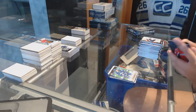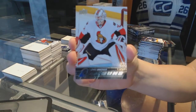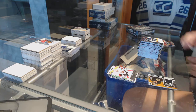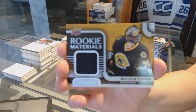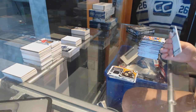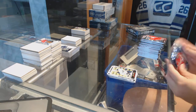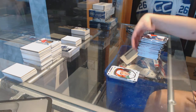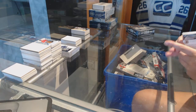Canvas of Alexander Burrows for the Vancouver Canucks. We've got a Young Guns for the Ottawa Senators, Chris Dreiger. We've got a rookie materials jersey for the Boston Bruins, Malcolm Subban. Retro OPC rookie of Jack Eichel for the Buffalo Sabres. And a portrait of Matthias Janmark for the Dallas Stars. All right, platinum time.